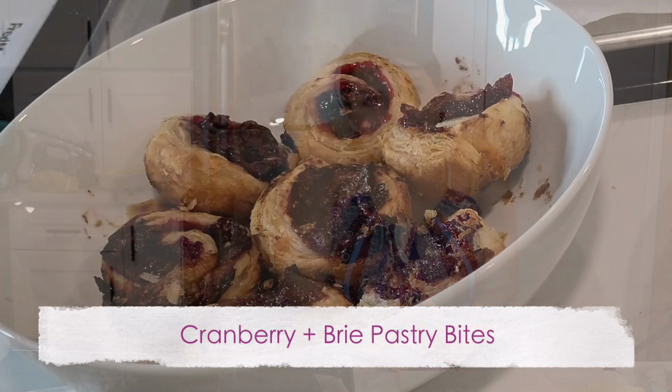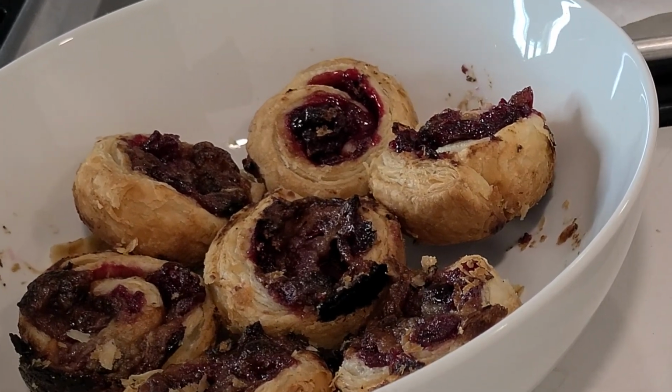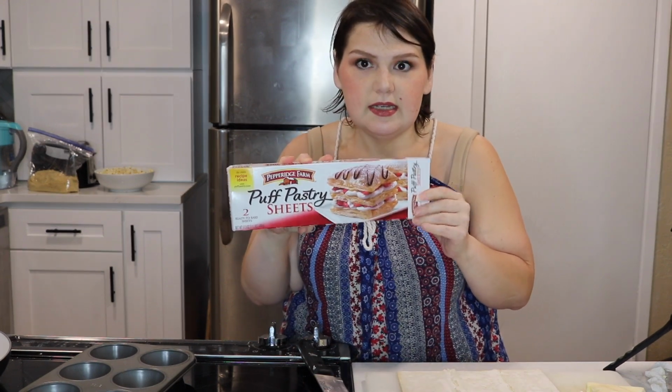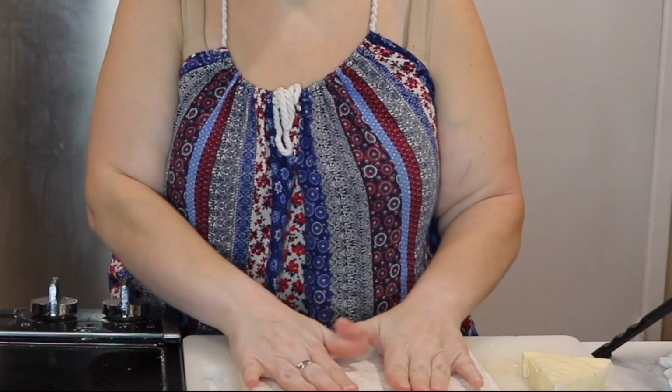Alright, so this next thing that we're going to make are these amazingly delicious brie and cranberry tarts made in a puff pastry. I buy puff pastry that comes like this. You can get it in the freezer section. It comes with 2 separate sheets. I'm only going to use one of the sheets today. I have thawed this out.